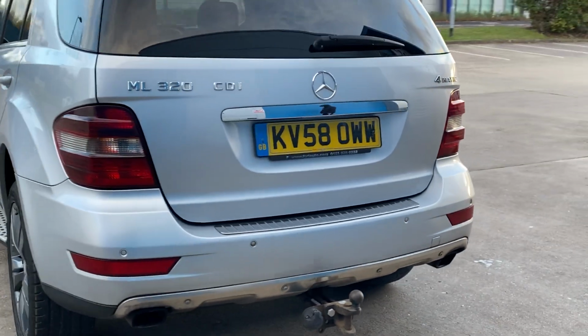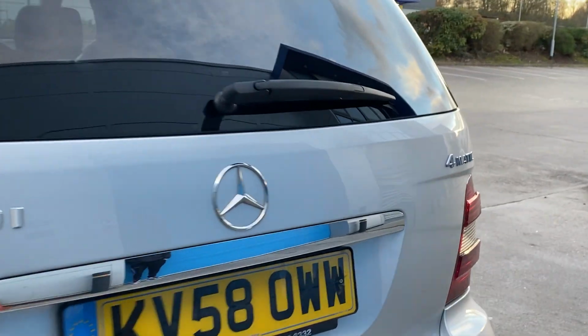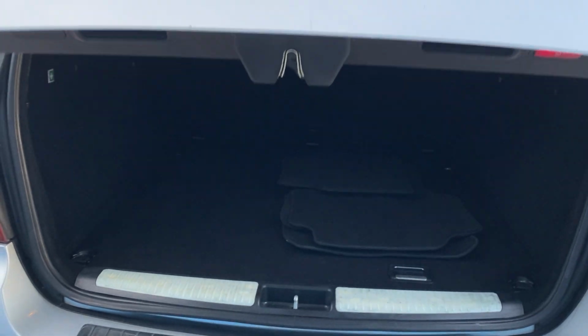It's got rear park distance control, side steps. It's got electric tailgate. See, the boot area is all in fantastic condition.